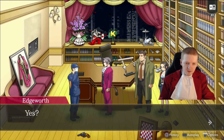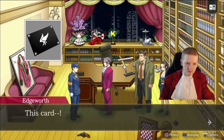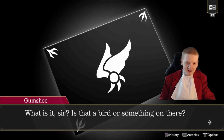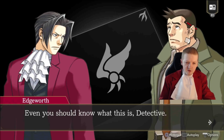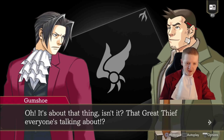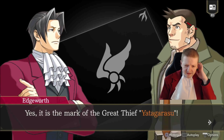Mr. Edgeworth, sir. Yes. I came across this while I was processing your office earlier, sir. This card. What is it, sir? Is that a bird or something on there? I think I know what this is. It's not just any bird. It's the mark of the raven, a three-legged raven. Even you should know what this is, detective. Oh, it's about that thing, isn't it? The great thief everyone's talking about. Yes, it is the mark of the great thief, Yata Garusu.